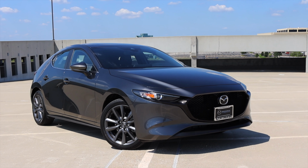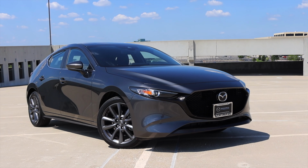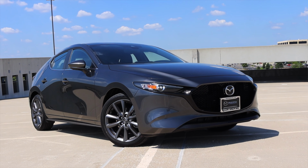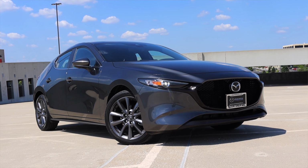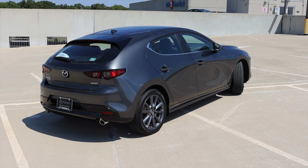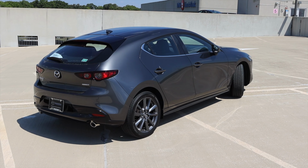However, like I mentioned, I love the front end of this car. I think the front end is really well designed. I think it looks aggressive, but not overly aggressive. It doesn't bark more than it can bite. And overall, I just think it is a good-looking car. I just think I would prefer the sedan just because of that rear quarter panel.